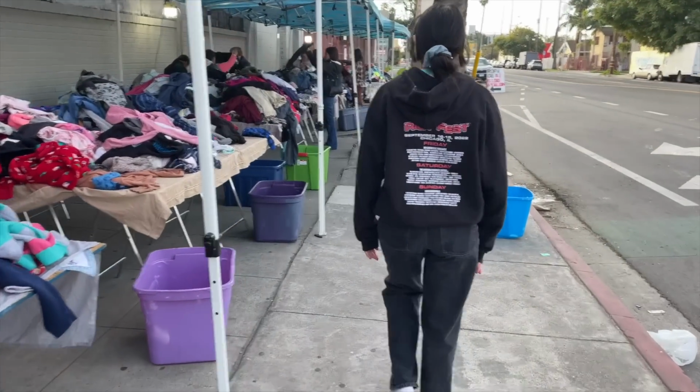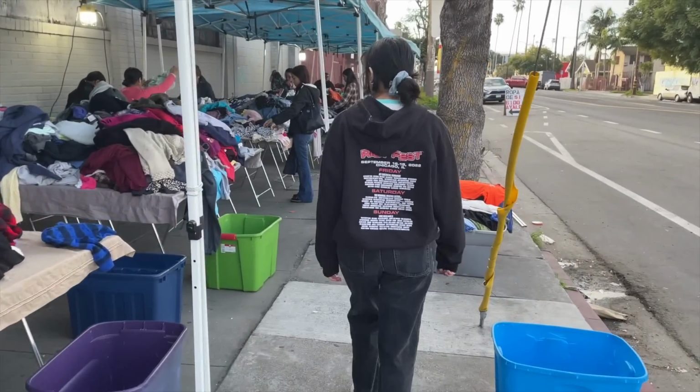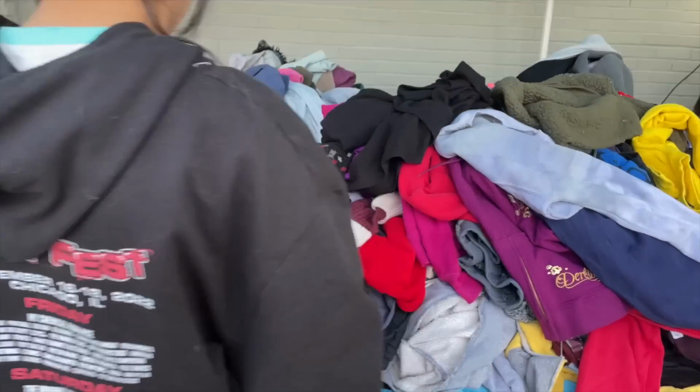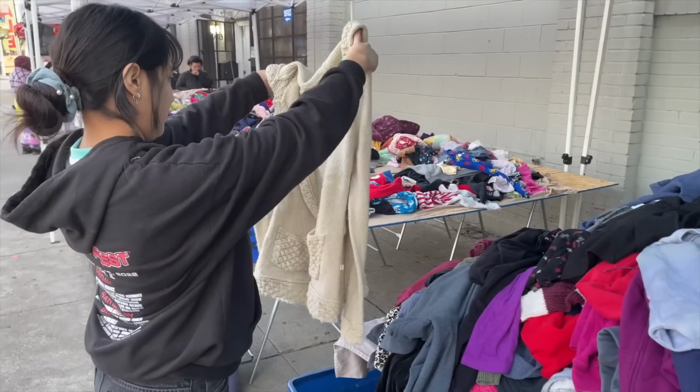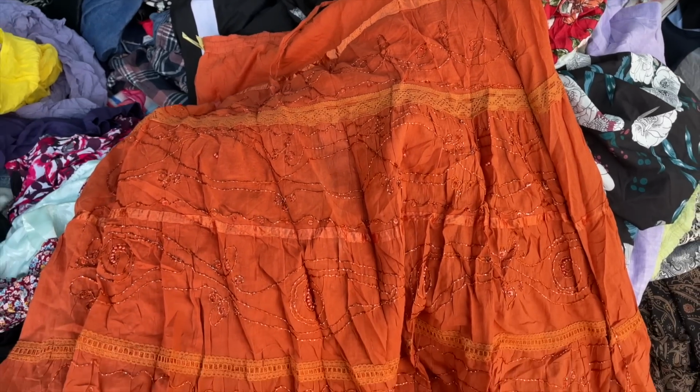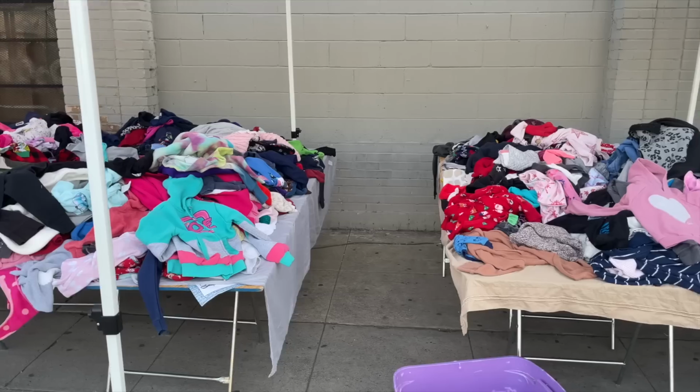So let's head over to the $1 pile. All the $1 tables are set up side by side, and there's about 8 to 10 tables total. Again, it's not organized, but there were a few tables where you can tell just by glancing that it was kids' clothes, men's, women's, but other than that, you're doing a lot of rummaging to find what you like.